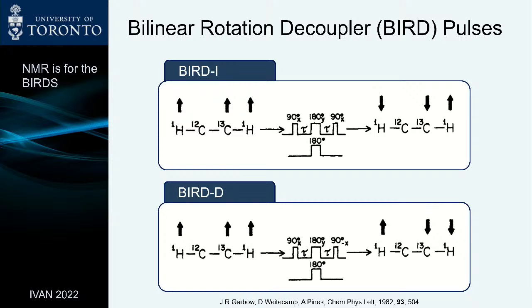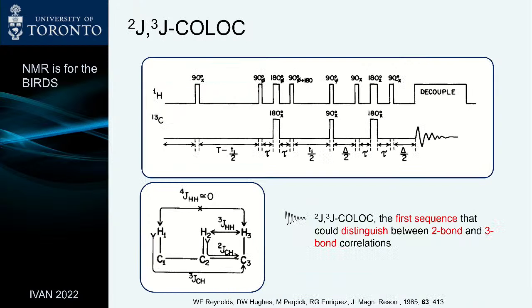As I think you can see, that gave you a lot of leeway for playing all sorts of what Ray Freeman used to call spin gymnastics, to play with both existing pulse sequences and new ones. Okay, my next slide then.